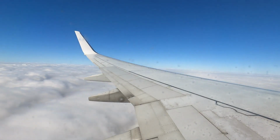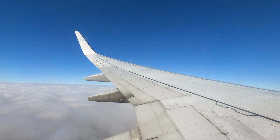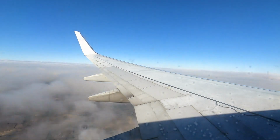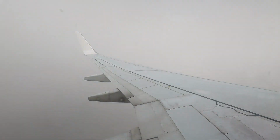Soon we were beginning our descent into Melbourne's Tullamarine Airport. Overall, this was a fairly decent flight with Virgin Australia. I paid $267 for this flight, about 2 weeks from departure, which isn't too bad.